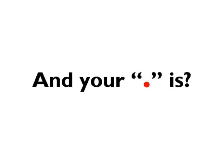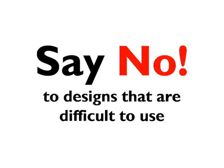So here's the key point. If we all start analyzing devices for usability before we purchase, and only buy those that are indeed easy to use, we will force manufacturers to place much more emphasis on usability in their design process. So just say no to crappy designed products. It is that simple.